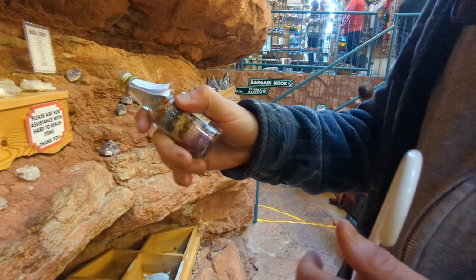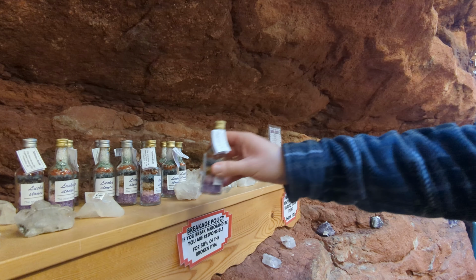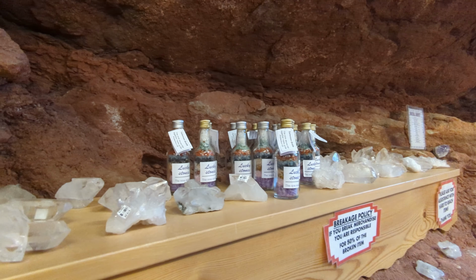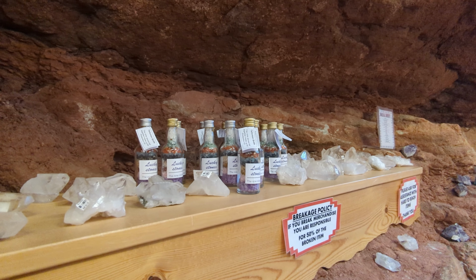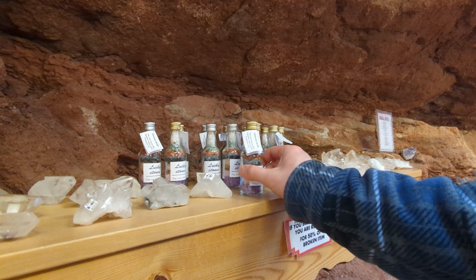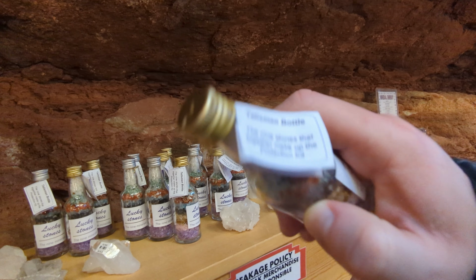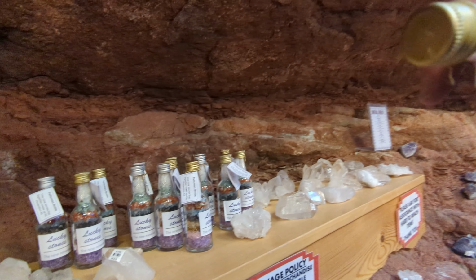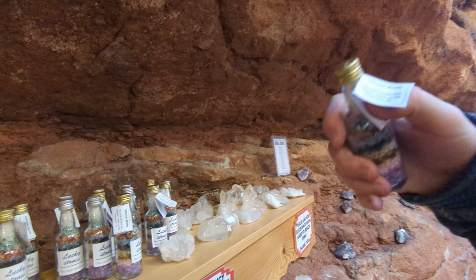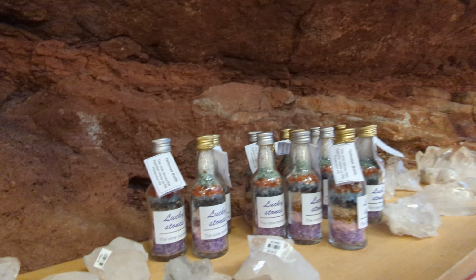That's beautiful, love. What is that? There's no price. Oh, $16. What is that for? Lucky stones? It's for protection. So the nine stones together make up the protection kit. Each stone represents something else, like luck, fortune, healing, happiness, love, power. Amethyst is happiness.